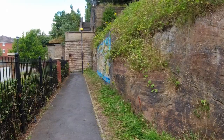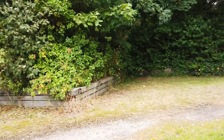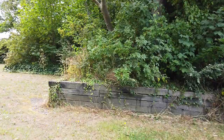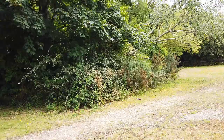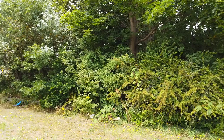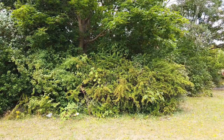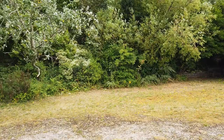Right, okay, so here we are, bottom of the Docker's Steps. This used to be one of the original entrances to the Garden Festival. All these wooden panels you see here still remain to this day. This site hasn't changed since the Garden Festival shut and this road was constructed along the waterfront. Before this road was built, the entrance used to be here, and this was just a bit of a walkway. I think it was all planted, to be honest with you. These trees may have been really small back then, but now, some 30, 40 years later, they've grown.